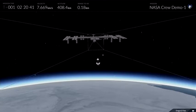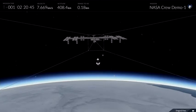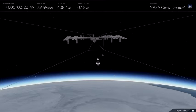Copy. And McLean sending the hold command. Houston, the vehicle mode is hold. Copy, hold.